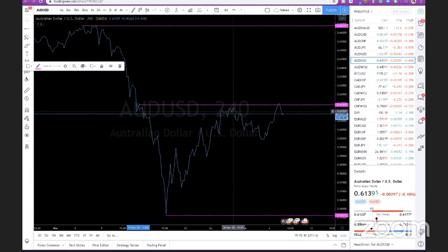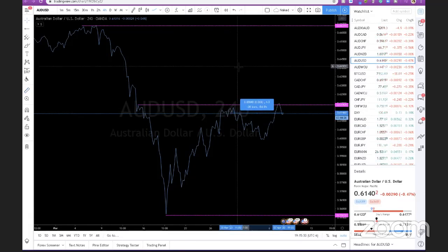This is too close to really have any significance, especially on Australian to USD. It's a little too close for my blood to say, hey, this really matters. If this was a different pair, I might care about this area. But on this pair, that's such a minute move that I really don't mind what's happening in this kind of baby move area. So none of my business.